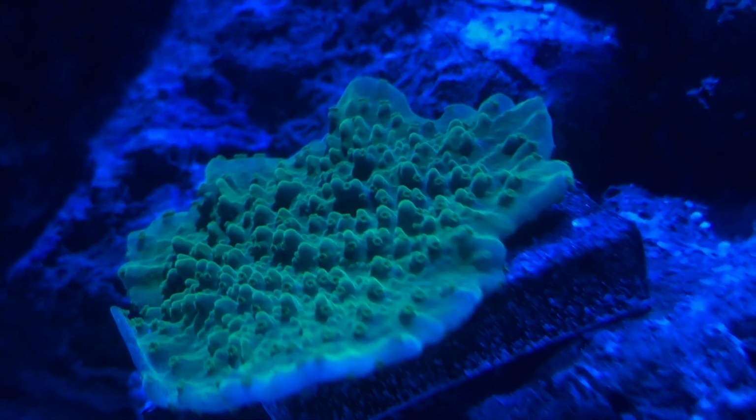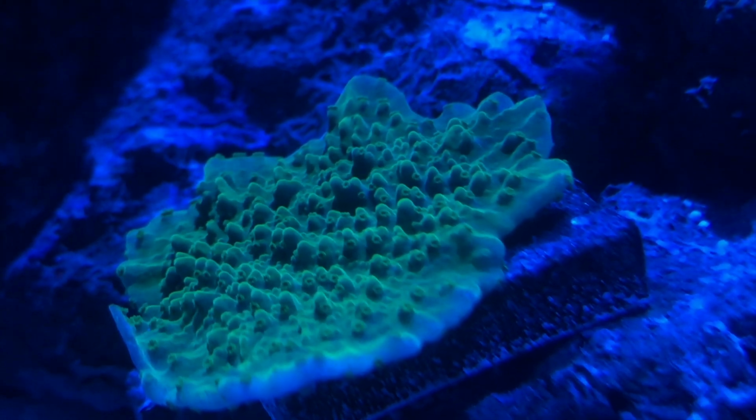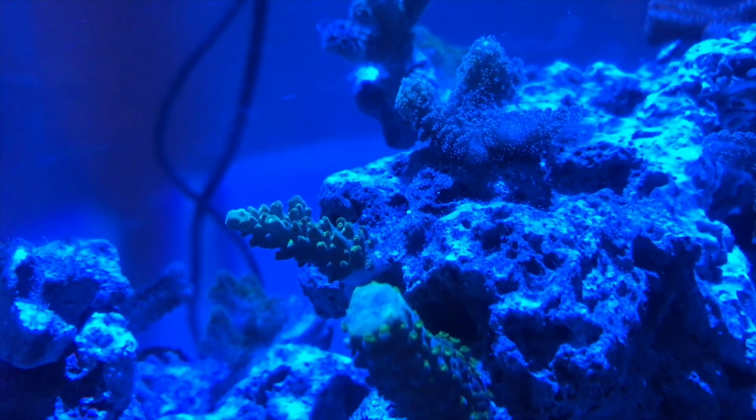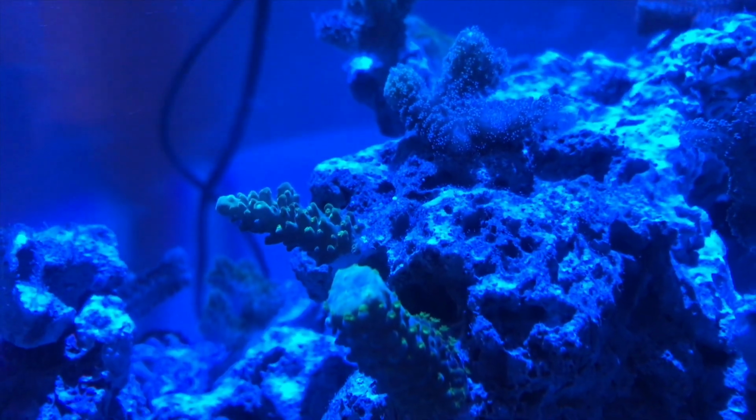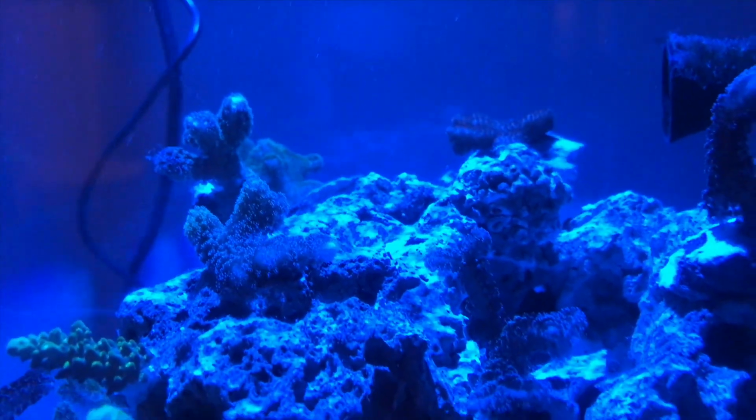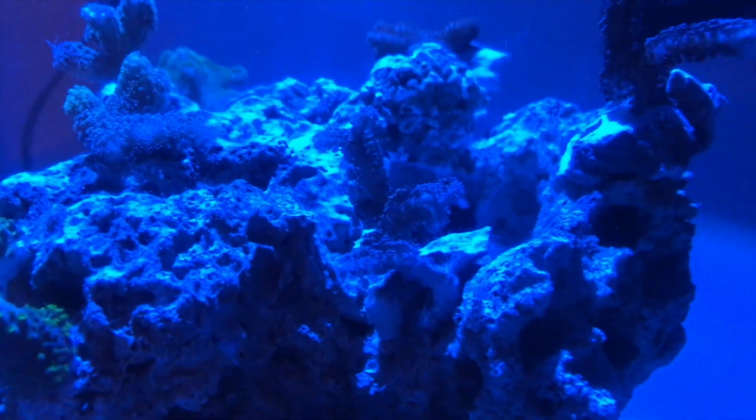I tried to put it low because I know they're going to kind of branch out, and I didn't want it to cover any of the bird's nests or the stylophora. This guy was so bright green, and I had to cut him down. I hated doing that. You know what happened?